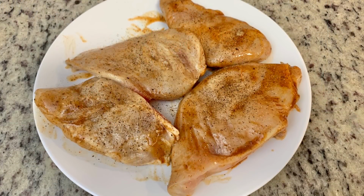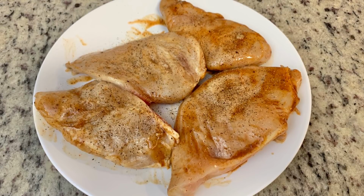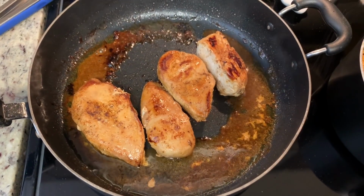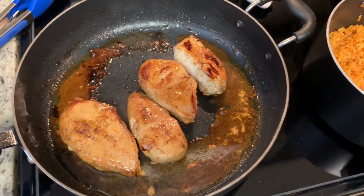Here's the chicken after it's marinated. I did it overnight, but you can do it in as little as 30 minutes. I seasoned it with a little bit of salt and pepper, and then I'm just going to cook it in a skillet over the stove. I've also cooked it in my air fryer. You could also bake it. You just want to cook it until the chicken is at least 165 degrees internal temperature.